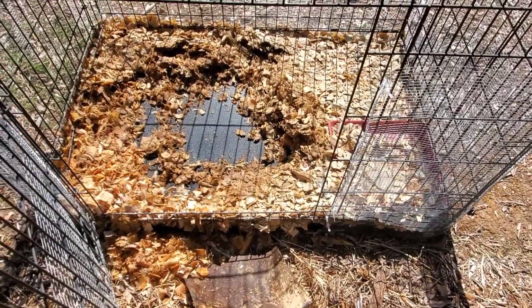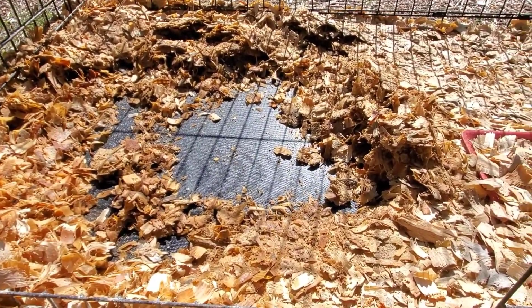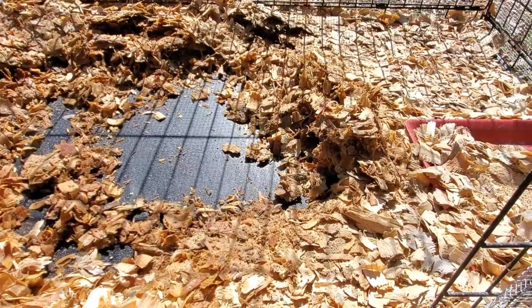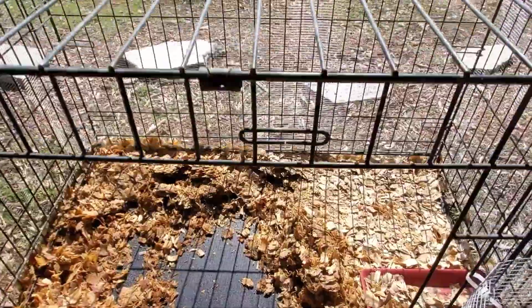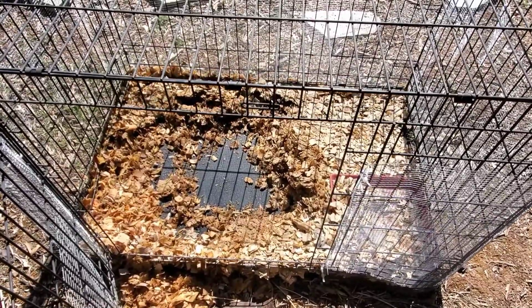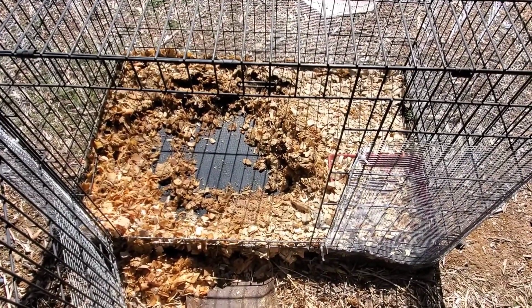Okay, so this is what the duck pen looks like. It's about 3 inches deep with the wet underneath the top layer of pine shavings. The ducks are on a little field trip right now, which I'm probably going to post that video with this. And my daughter's watching them while I clean this out. This is about a week's worth.